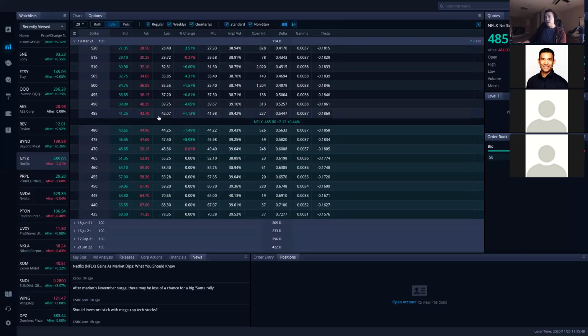So 485, and you can even see there's good enough open interest. Now, some people have it at about 500, so I may even go right there. It's a little bit too high for me, but Netflix is a popular one. If you get into options trading, you'll soon realize that there are stocks that are very popular. Netflix is one of them. Tesla and Apple are probably the most popular ones that are ever traded. So going with this, I would probably go with 485 or 500.